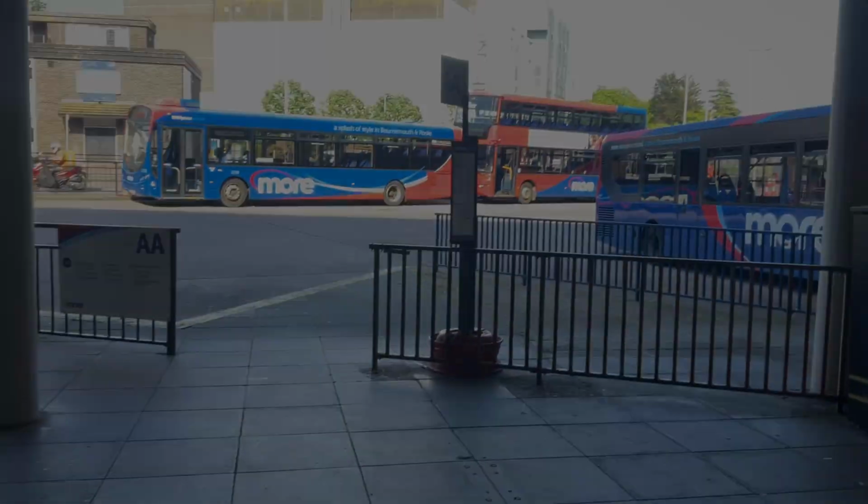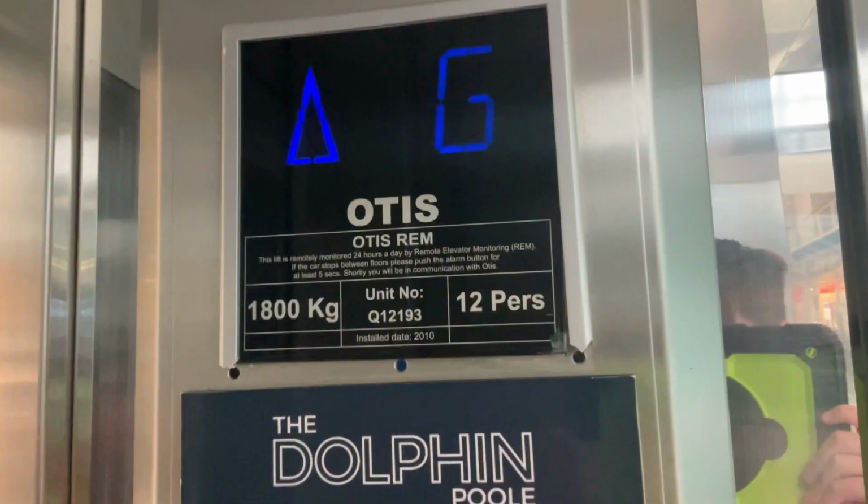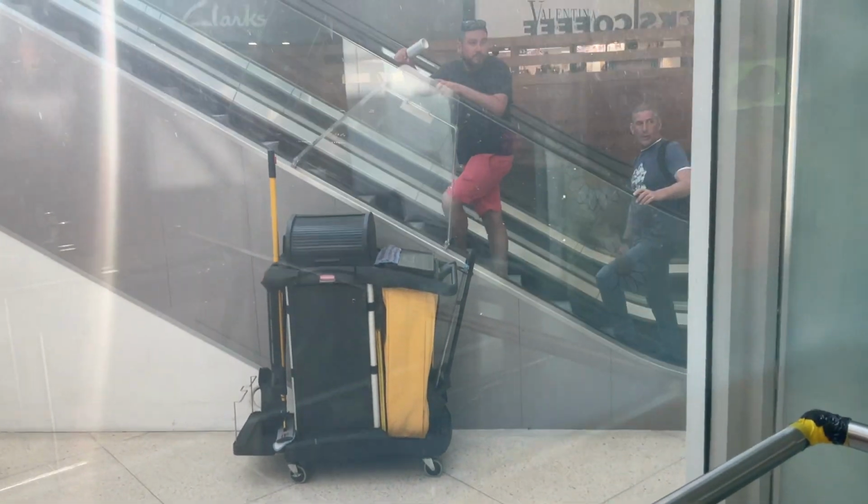Glass. And that's it. And now to the next lift, which is a glass Otis lift in the middle of the centre. This is the Otis glass lift at the Dolphin. Very slow.